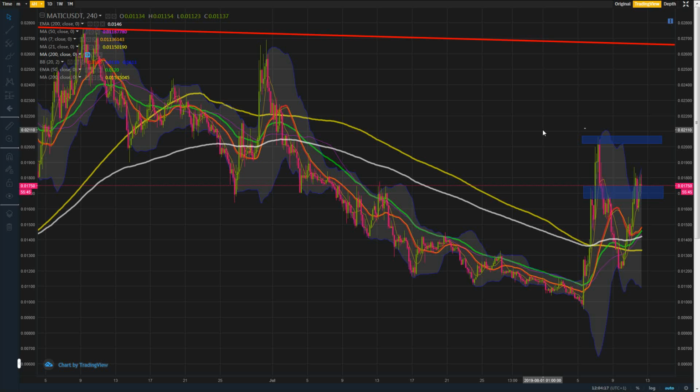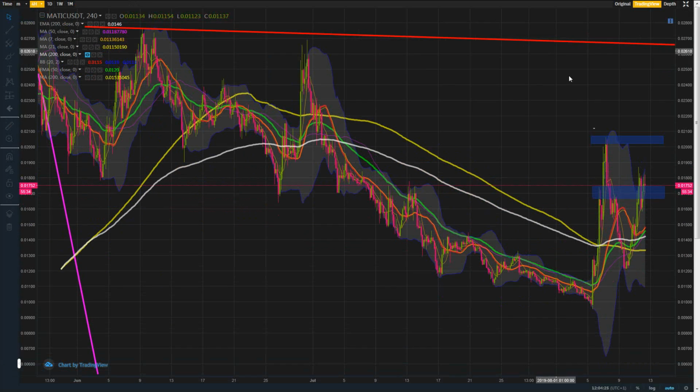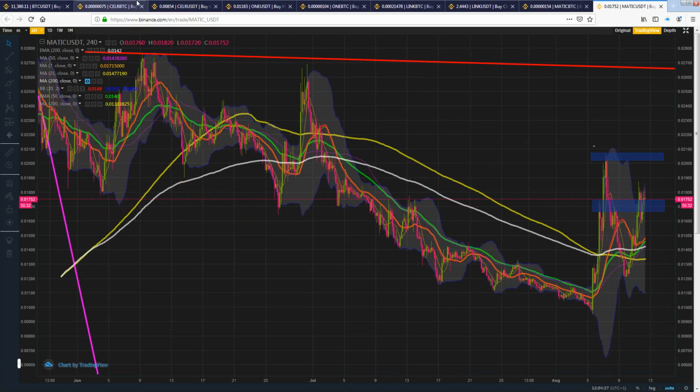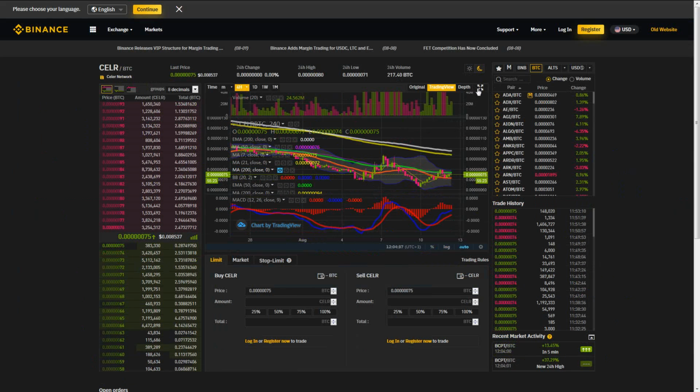A daily would be perfect, but we don't have these 200 exponentials on the daily, because it's such a small, young coin. So just to recap on some of these other coins, then we'll just see how we are when it comes to getting close to having any kind of golden cross on these. Generally the major alts aren't anywhere near quite yet. They still have a big fair pump to go.